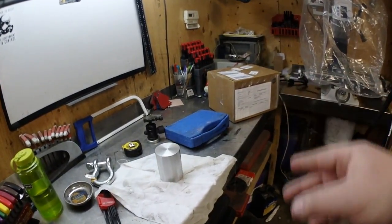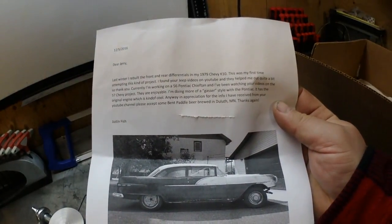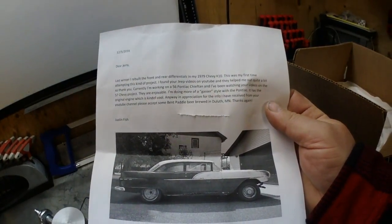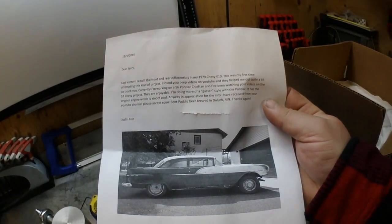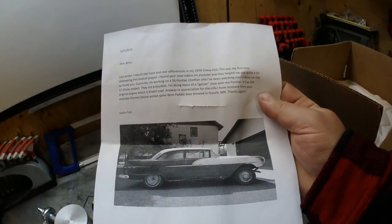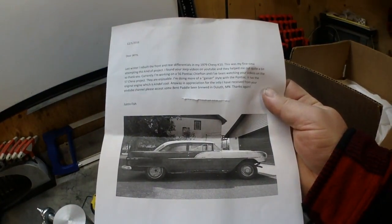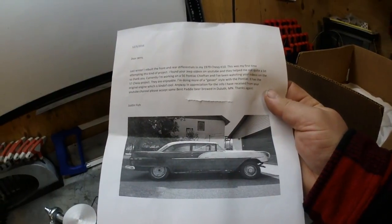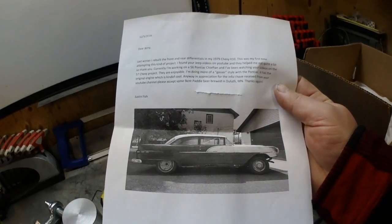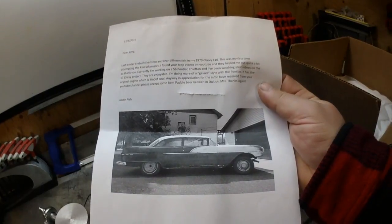Pretty excited about that. Alright, Justin Fish writes, last winter I rebuilt the front and rear differentials in my 1979 Chevy K10. This was my first time attempting this kind of project. I found your Jeep videos on YouTube and they helped me out quite a bit, so thank you. Currently I'm working on a '56 Pontiac Chieftain, and I've been watching your videos on the '57 Chevy project. They are enjoyable. I'm doing more of a gasser style with the Pontiac. It has the original engine, which is kind of cool. Anyways, in appreciation for the info I have received from your YouTube channel, please accept some Bent Paddle beer brewed in Duluth, Minnesota. Thanks again.